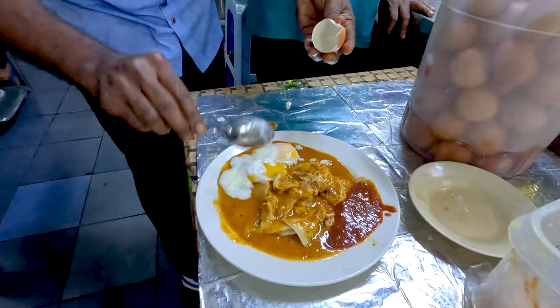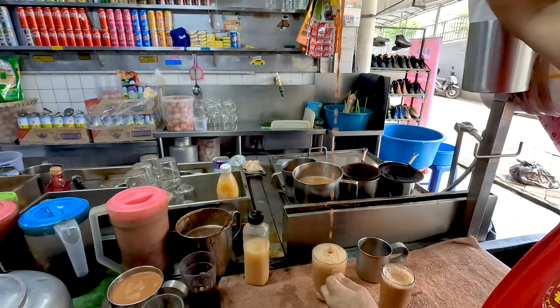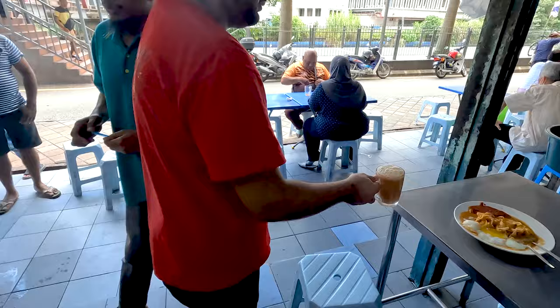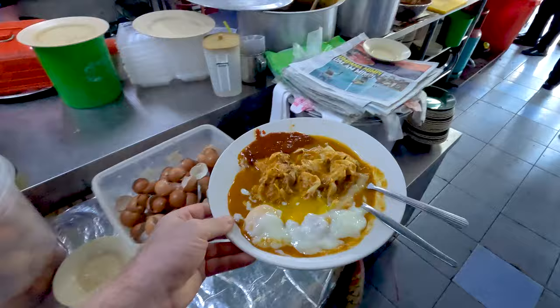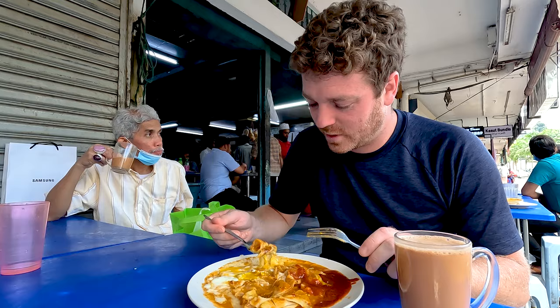And of course, the tea. Here we go. So the tea is made with sweet condensed milk. And look at the height that he pours it from. I keep saying sorry to people because I keep bumping into them. Thank you so much. What a breakfast. Let's go find a table. A little bit of that roti, some of that runny egg, the curry sauce, and the sambal.